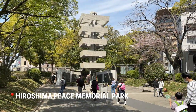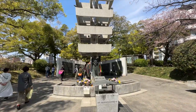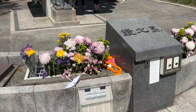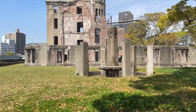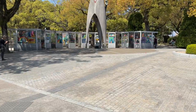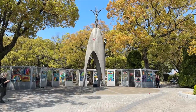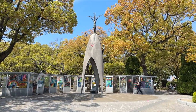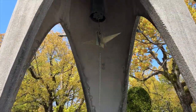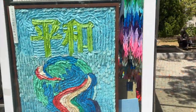After filling our bellies with okonomiyaki, we headed to the Peace Memorial Park. You'll find many monuments and symbols of peace all around the park. For example, you can see the only structure left standing in the area after the first attack, along with the Children's Peace Monument that was built to commemorate the children lost and Sadako Sasaki, a girl exposed to radiation from the blast, but had a goal to create 1,000 paper cranes so that she could wish for peace.